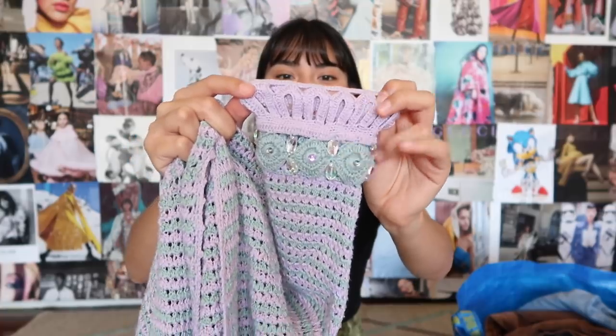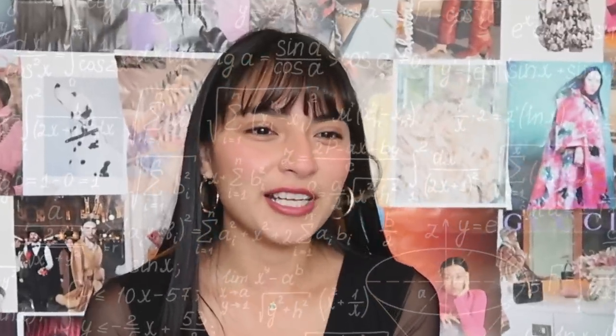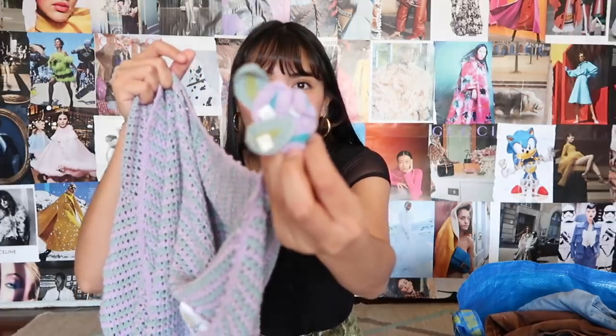It has a little jewel detailing right on the cuffs there, and then it is an open front, so it doesn't necessarily have a closure, but it has this removable brooch. Look at that, isn't that so adorable?